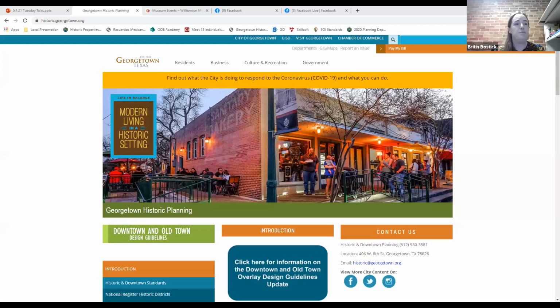You've heard us talk about this before, but we are updating the downtown and old town design guidelines. Those are our two historic overlay districts. They have special protections and design review requirements for projects in those areas, and that helps Georgetown keep its historic character. We really love telling the stories about the places, but it's a lot easier to tell the stories when you have those places here. So as we celebrate National Historic Preservation Month this month in May, we are also going through a process to update our design guidelines, the special requirements for projects in those areas.